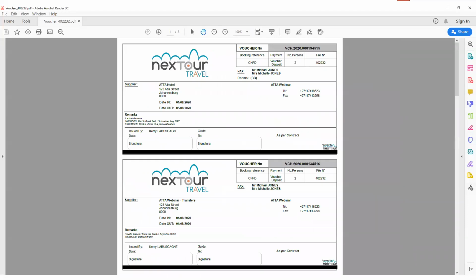Service vouchers are also easily generated within the system using the information that you've inserted and pulls through as a PDF document, which can again be emailed directly to your clients or to your suppliers.